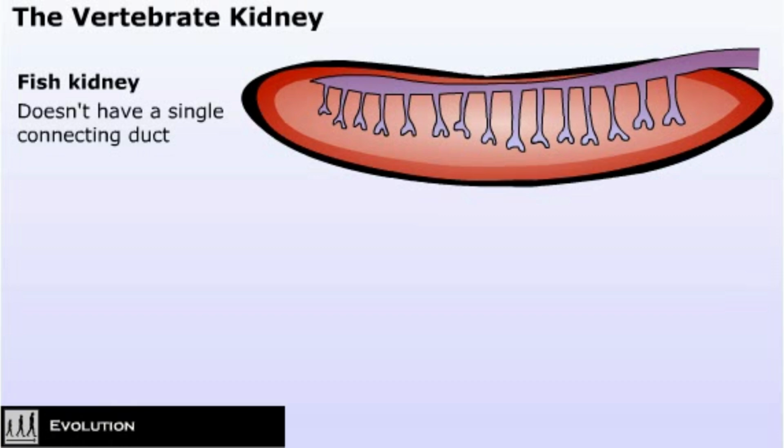If you've ever gutted a fish, then you've seen fish kidneys. Kidneys of fish and amphibians are longer and thinner than those of other vertebrates. The main function of fish kidneys is osmoregulation. The excretion of nitrogenous waste in fish takes place through the gills.